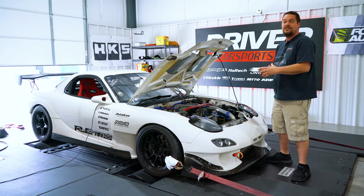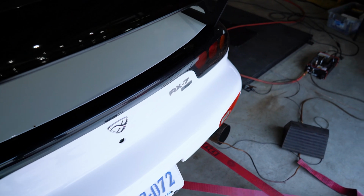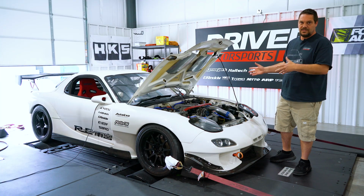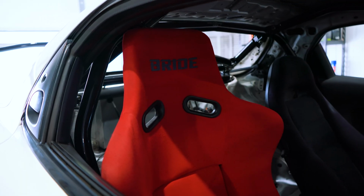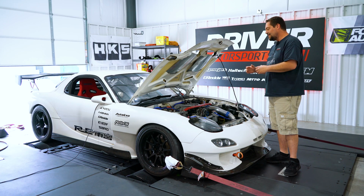We've been busy working. So this is an FD RX7. It's a 1994 model, straight from Japan, literally fresh off the boat. This one actually is. We haven't done a whole lot to it. We were just testing it out to see what kind of power it makes, make sure the air-fuel ratios are good, etc. It's a single turbo.